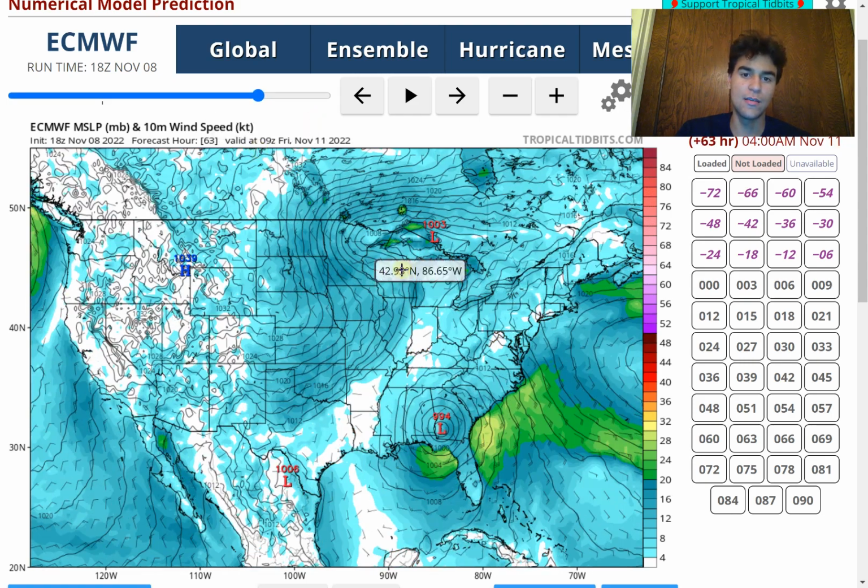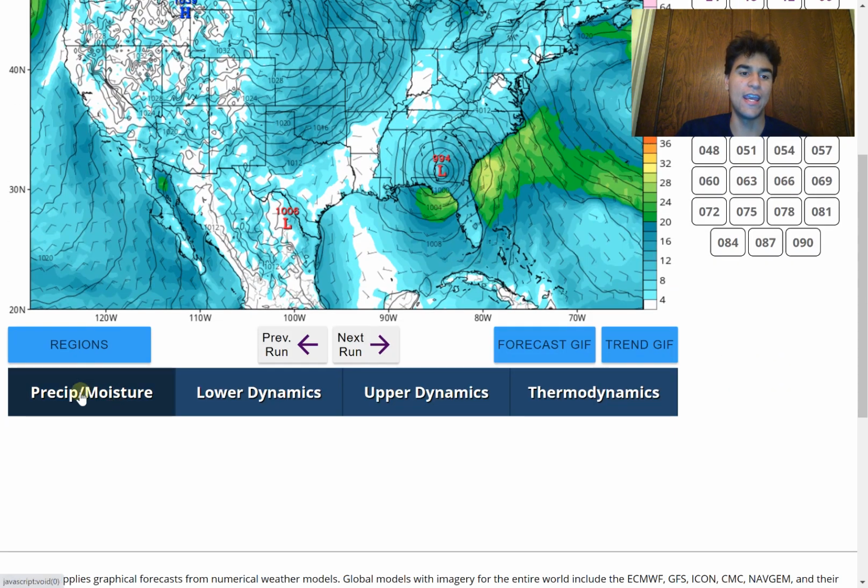And thanks to the instability that's going to be enhanced by this trough that's moving through, that's going to bring heavy snow throughout the Midwest, we should see this storm strengthen despite the fact it's going to move over land and of course lose its tropical characteristics.